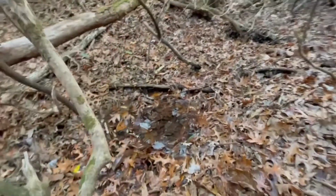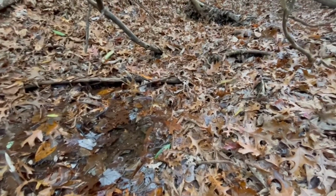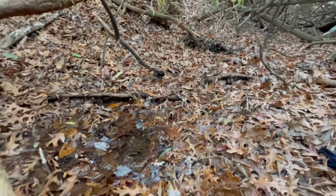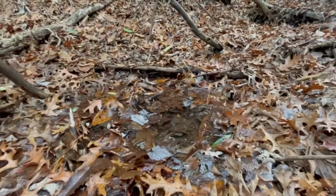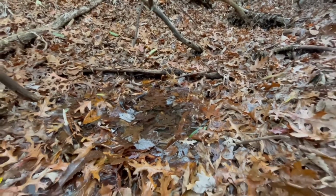But first things first, there's a water trail and I want to go get some water. So let's go see what that means. This is all that's left of the spring. It's oozing out of there, just not very fast at all. And this little puddle here is just a few inches deep, but I can skim it off the top. Just takes a little time. Tastes fun.